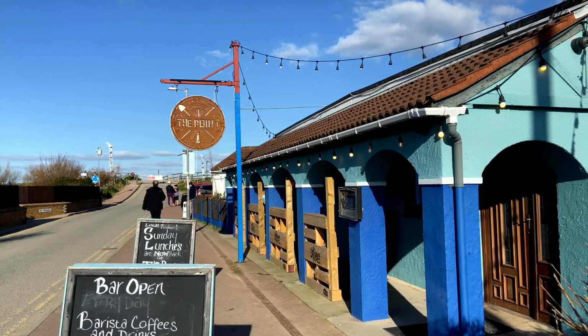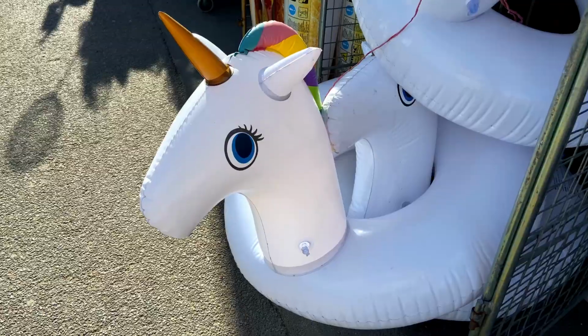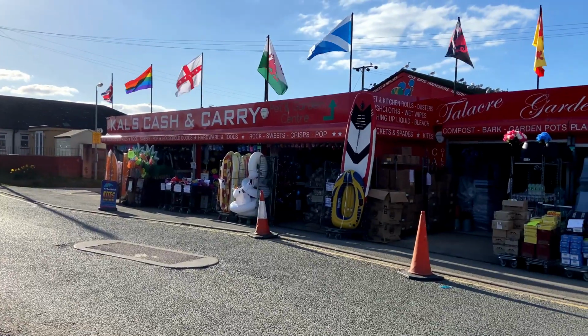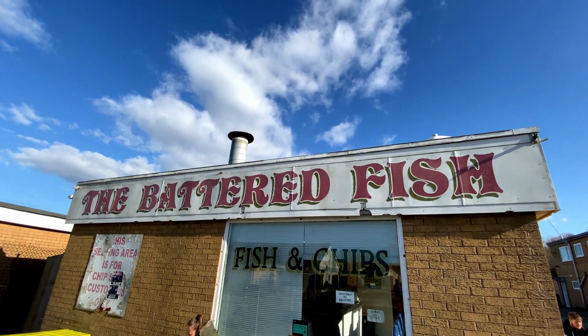Ah, the good old British seaside. Ice cream, fishing nets and dodgy inflatables. What's not to love? You can while away hours in these shops whilst picking out this season's bucket and spade. Ooh, fish and chips, although it's the shop that looks a bit battered there.